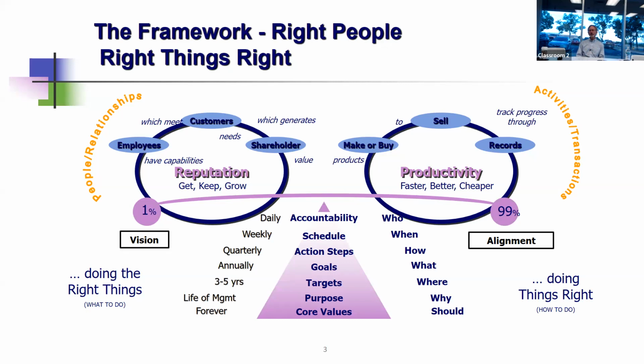What should I be doing as the business owner or leader? On the right-hand side, this is about productivity. This is about the day-to-day stuff of running your business. And this is where you're going to spend 99% of your time: figuring out how to improve productivity, how to make it better, faster, cheaper, how to keep money from being lost, how to be profitable, how to keep inventory and your accounts receivables all in control. So that's really what the right-hand side of the screen is talking about.